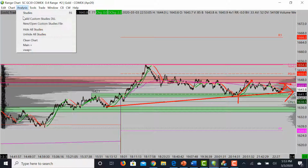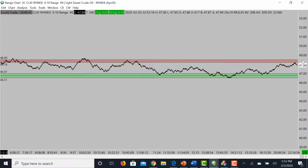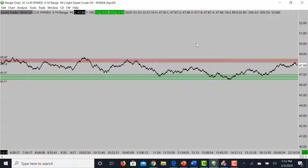All right, so let's go ahead and hide this. Let's take a look at also oil. Oil, you can see we got some resistance up above. All right, and I think even oil looks like it's starting to get a little bit weak. Right, but want to be able to identify what's actually happening.